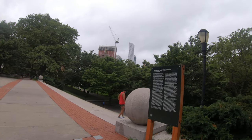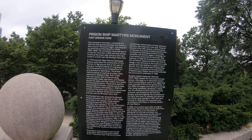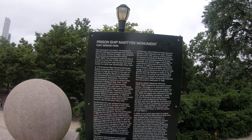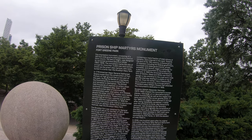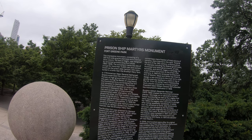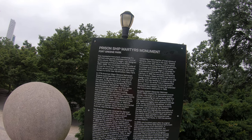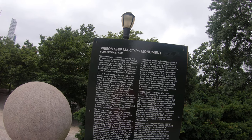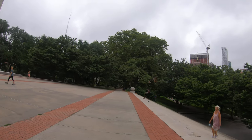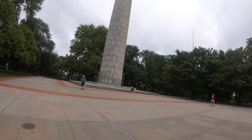All right, here's a good informational sign that I will just poke at, and you can read through it if you want to put it on freeze frame. But basically, there's a mass grave underneath the top of the hill here, where men and women who were prisoners on British ships during the Revolutionary War are buried. It's a pretty gruesome story, but that's why Fort Greene Park is a meaningful park, as well as a beautiful park.